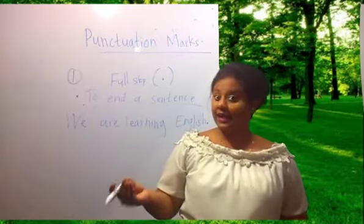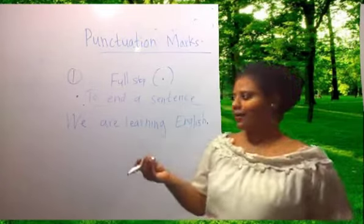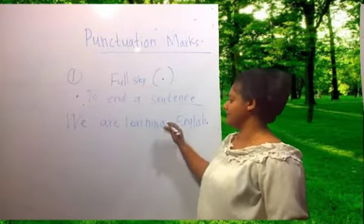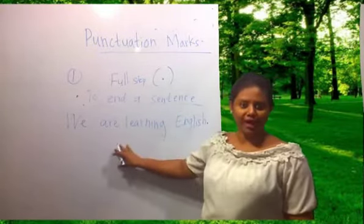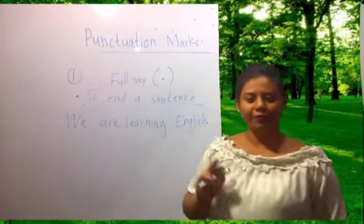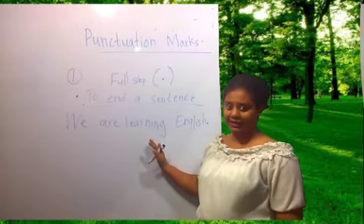Right, now except questions. Questions are different. A full stop ends a sentence. Right. Now, can you form 3-4 sentences under this? You have to form 3-4 sentences.